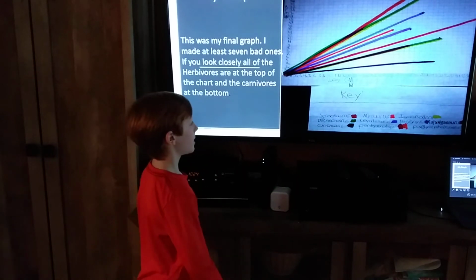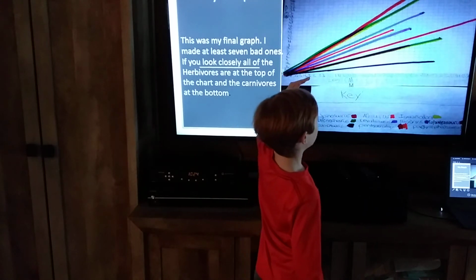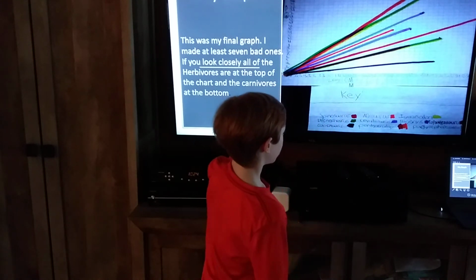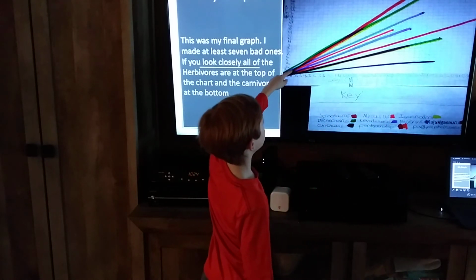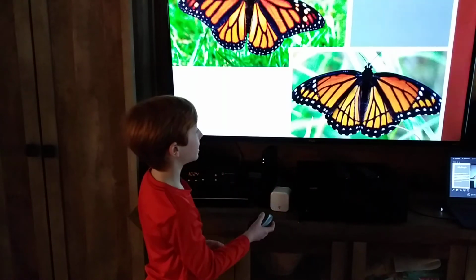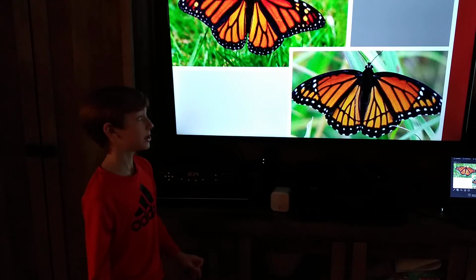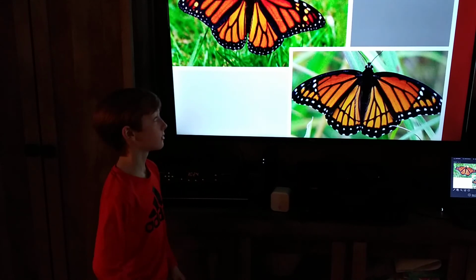This is my final graph, and you can see how most of the carnivores are lower than the herbivores. But then you see Pachycephalosaurus right there, and it's a bit odd because it's up, because it's like an odd dinosaur. And remember how I said that I wanted you to remember it? That's because it uses mimicry to act like a carnivore.